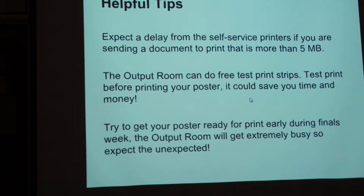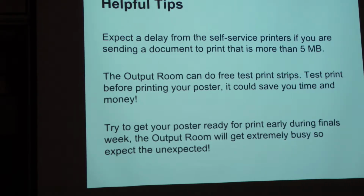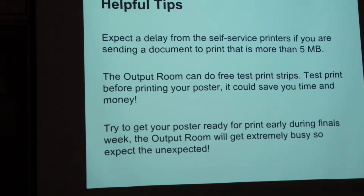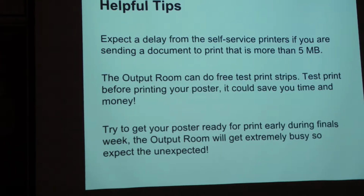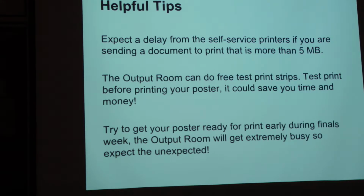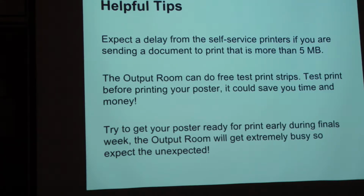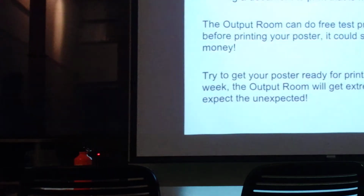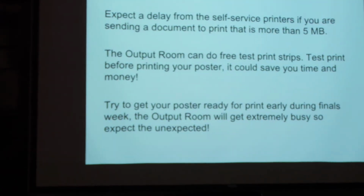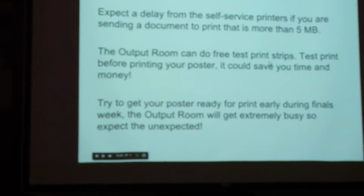If you're going to print anything bigger than 5 megabytes using the subsurface printers, it's going to take a really long time, so make sure it's compressed. The output room can also do free test prints. So if you have a big poster that you need to print, you can always print out a test strip for the output room, just ask them what they need and change that. And try to get your poster ready for print early.